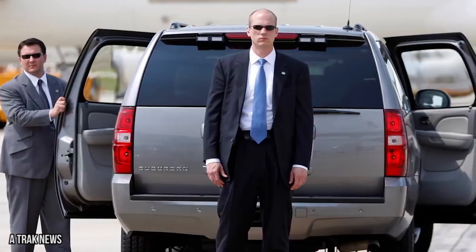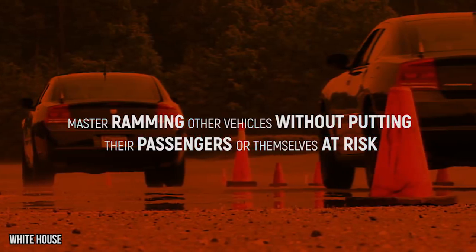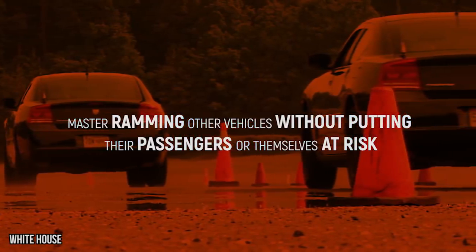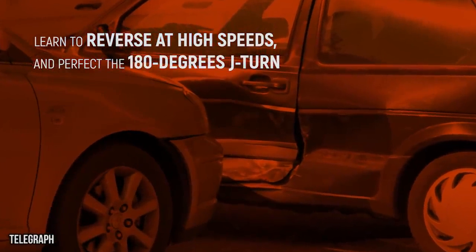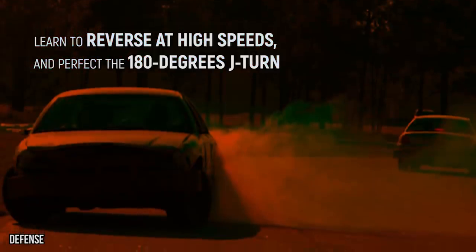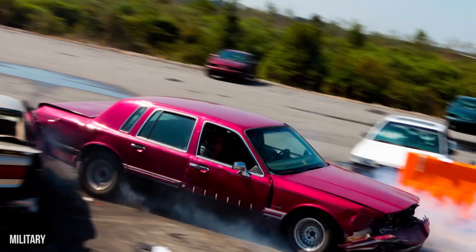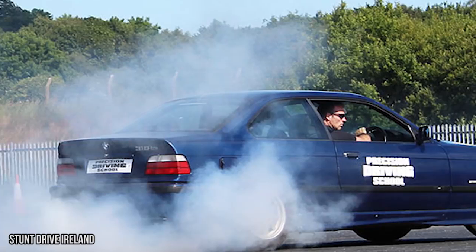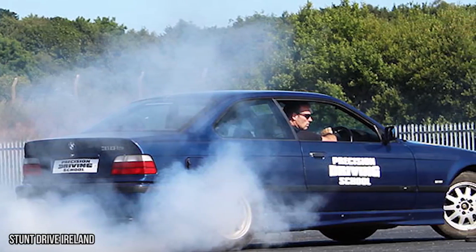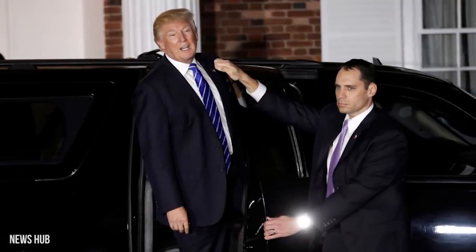You've heard of defensive driving, but these agents learn offensive driving. They need to be able to master ramming other vehicles without putting their passengers or themselves at risk. Just in case they need to make a hasty retreat, they learn to reverse at high speeds and perfect the 180 degrees J-turn. The driver needs to learn to think of their vehicle as a weapon, without resorting to stepping out of it and engaging in a gunfight. And because only the driver's side window is capable of opening, they have the most important job of all, placing the drive-thru order at Taco Bell.